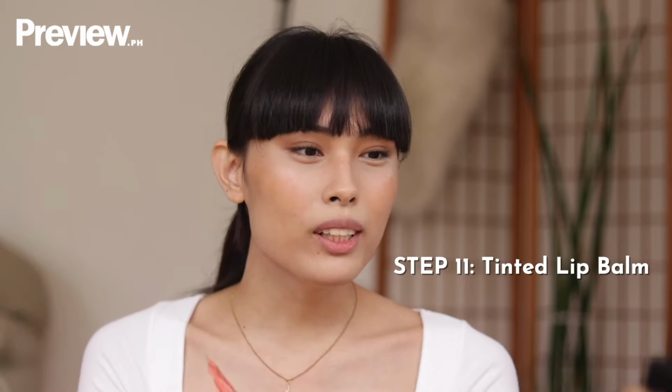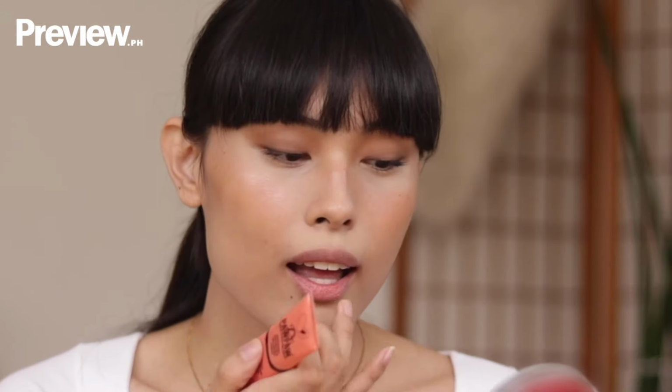I swear. Okay, so to prep the lips, I'm going to use this Dr. Pau Pau tinted balm. I actually saw Carl Jan Cruz use this product when he was helping us with our thesis and I was like, I need to get this, I need to get this. It has a little bit of tint.